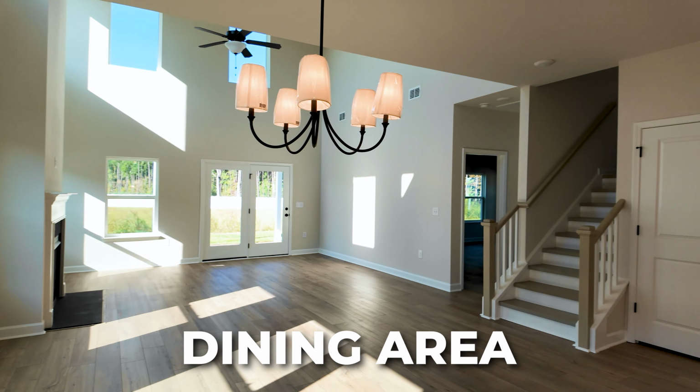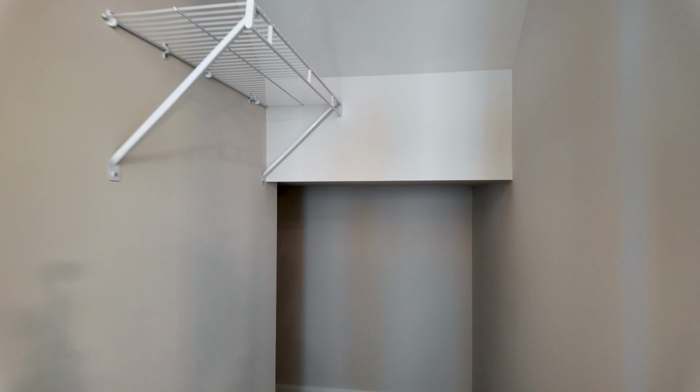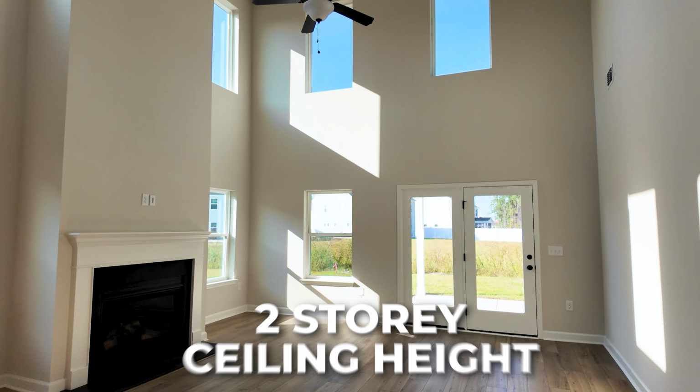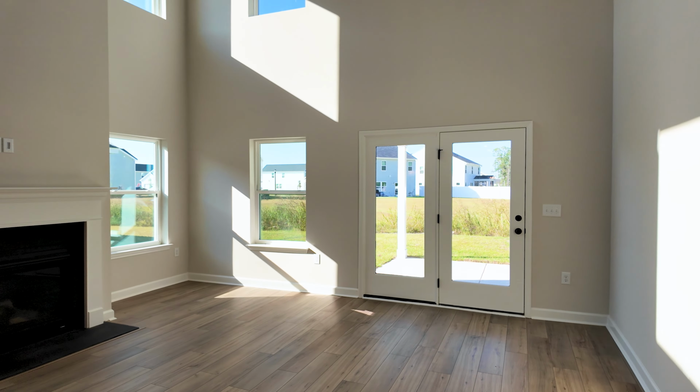You got your dining area here. Again, nice and spacious. Tons of storage underneath the stairs here. It just keeps going. And then you got this beautiful living room with 2-story ceiling height, tons of windows up top and down below, letting in all of the natural light. This one does have a fireplace in here as well. And then a big covered patio that can be screened in there in the back.